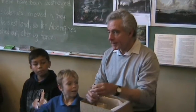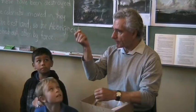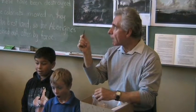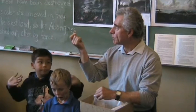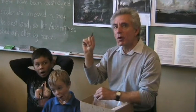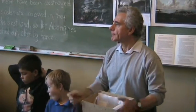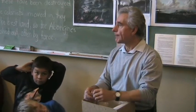That's interesting, because judging by those little blades, the peak time when they were used was about 3,000 years ago. By the time white colonists moved to Australia, these things were not used anymore. So this gives us a bit of chronology of these artifacts, that they could probably be dated together as a set, collected on the sides, at least to that time.